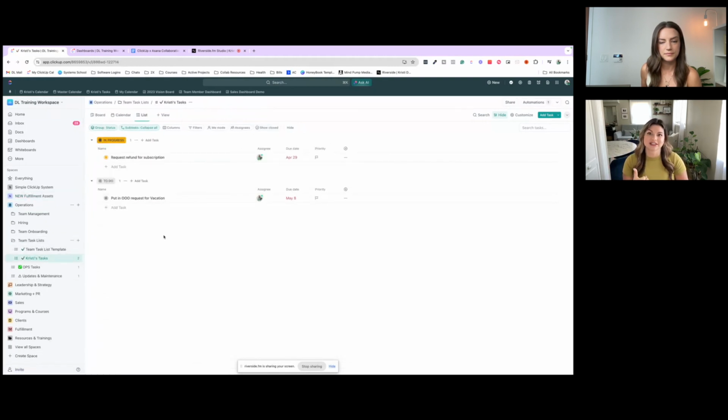Now, something else that's different for ClickUp, and you can do this with Asana too, but I'd be interested to see how Jenna does this as well, is that you can use ClickUp for three main things: task management, project management, and data reporting. So the data reporting is when you think of databases. I'll get into that when we go through dashboards.